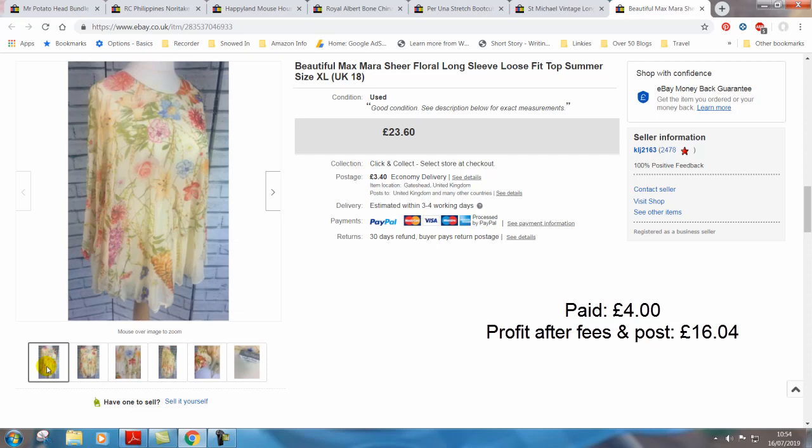I probably could have held out for the full amount, but I thought, well, I only paid £4 for it, I might as well take the offer. So, like I say, I paid £4 for it. After fees and postage, that was a profit of £16.04. So I think that was a really good profit that I turned over in just 2 or 3 days. I was very happy with that. And the buyer was very happy with it as well.